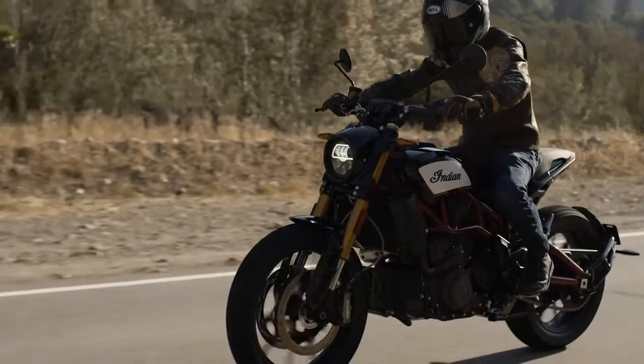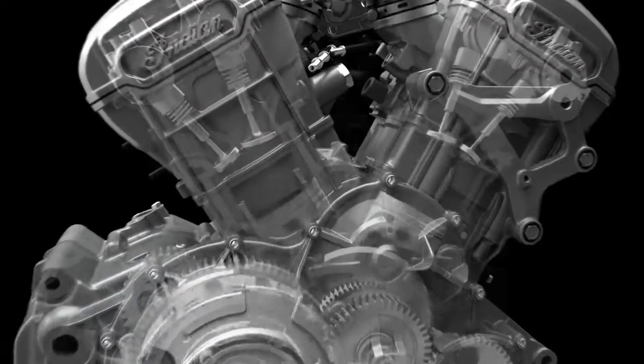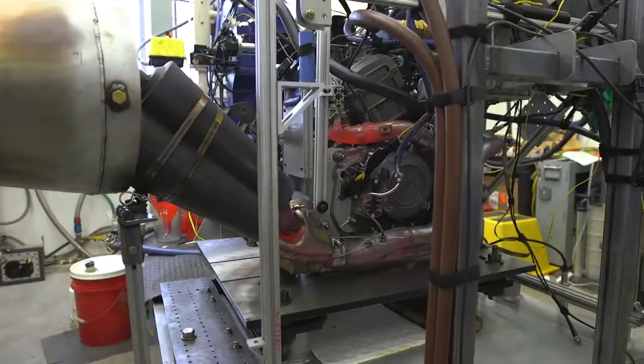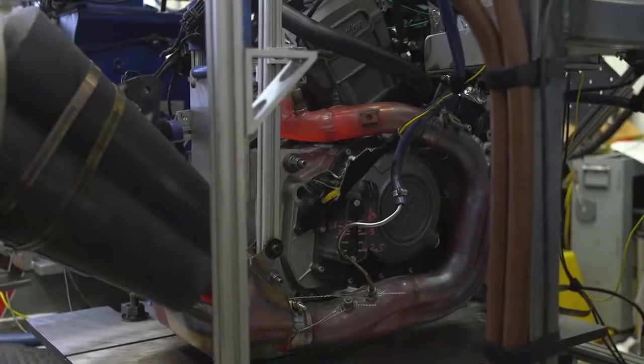We increased the displacement. The FTR 1200 is running 1203 cc's. These are some new high-performance pistons for us with higher compression ratio. So the FTR 1200 engine makes the power at a lot higher RPM. It's in the 120 horsepower range.